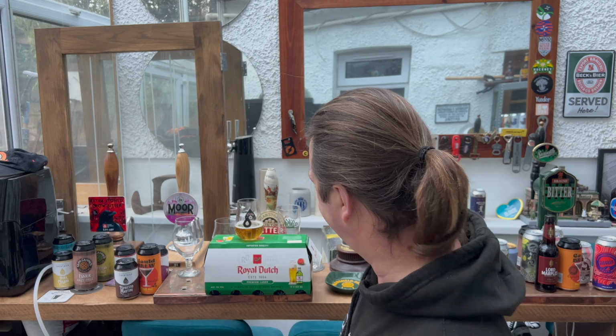3 out of 10. 3 out of 10 from Real Ale Craft Beer. A really poor effort. I was expecting a lot more.